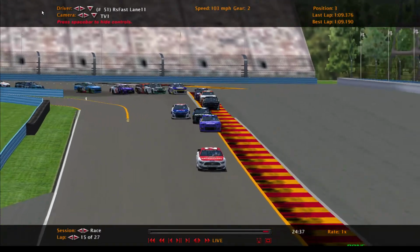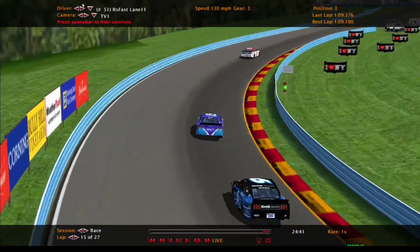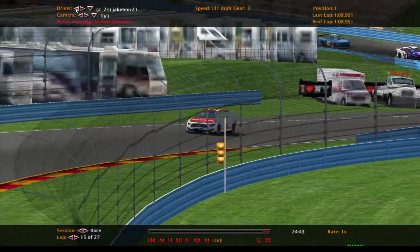And now back to the race, as RS Fastlane 11 has made the pass for second place. Jake still running this one out.